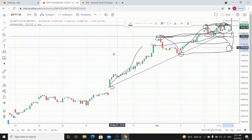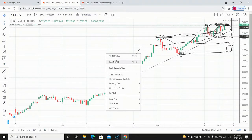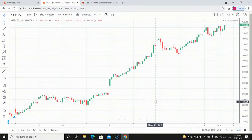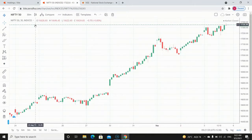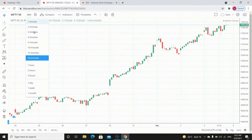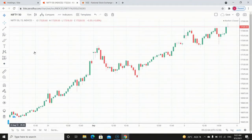Let me remove everything, all indicators and triangles. From tomorrow, Monday, this is how I trade. Tomorrow I will keep the 15-minute chart.